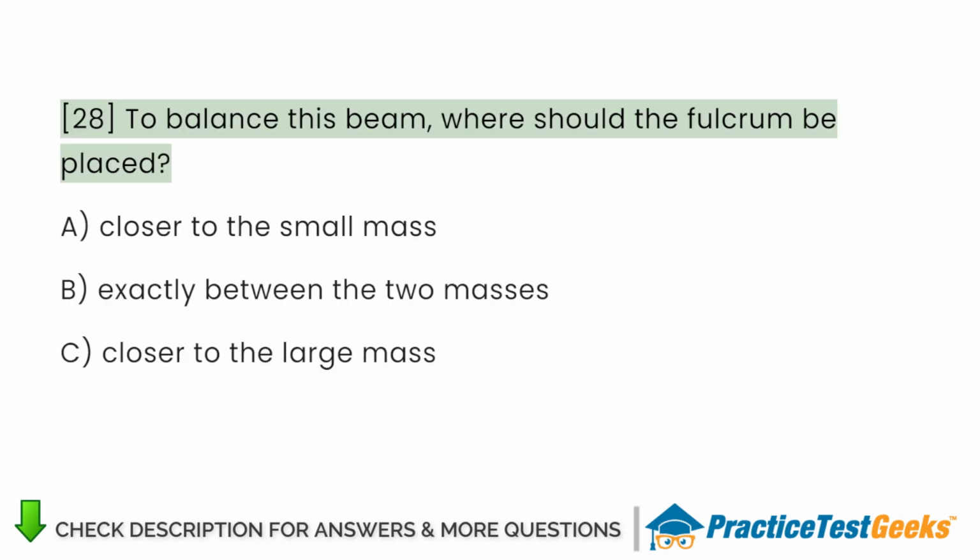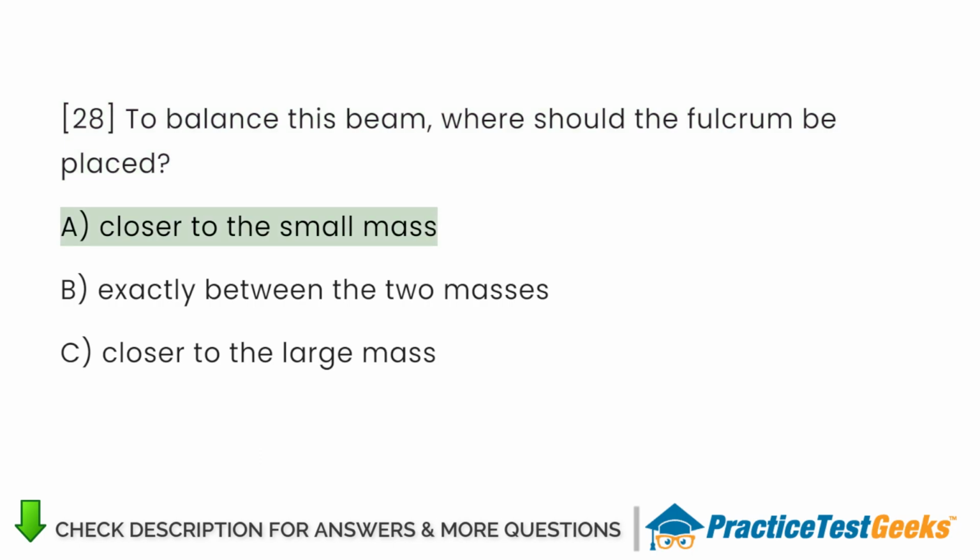To balance this beam, where should the fulcrum be placed? A. Closer to the small mass. B. Exactly between the two masses. C. Closer to the large mass.